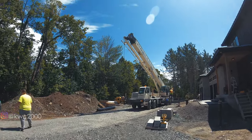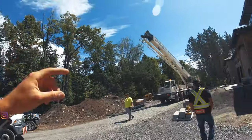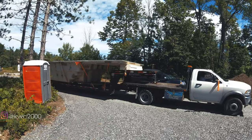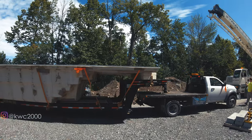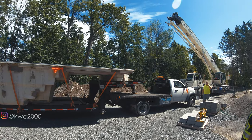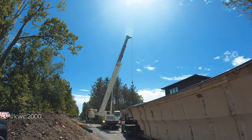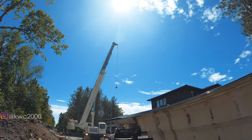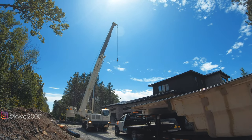All right, the crane boom's in the air. They're driving the pool in right now, and then they're gonna pick it and lift it. That's the pool. This little end part was the only part. He's going through his paces, winching up and down. Wow, that is high. I think it's a 90 ton crane. I think that's what they said, it was 90.